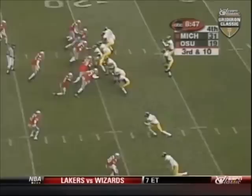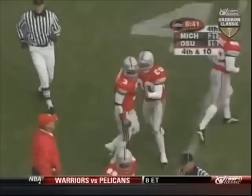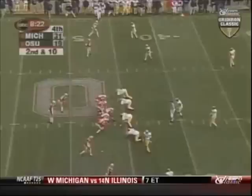Big play here for the Ohio State defense. Lofts one out for Terrell, and Clements got the best of that one. Out of bounds. Knocked it away. But the momentum is beginning to change a little. The crowd is getting back in.